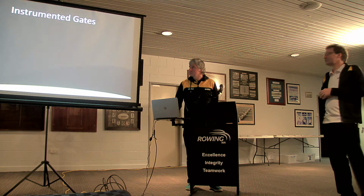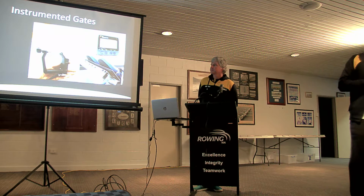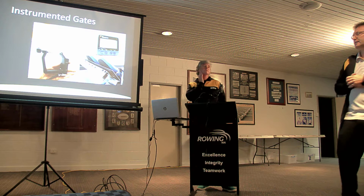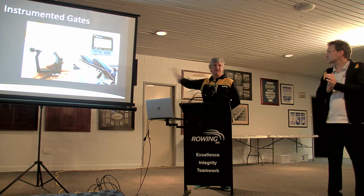So instrumented gates. Peach is a gate. With an instrumented gate, you take off your existing gate and it slots straight onto the pin that already exists. The limitation is there's no pitch adjustment. It's pretty much the accepted system in Australia currently within the SIS-SAS system of Rowing Australia. You also have foot stretcher force, which we'll talk about a bit later on. Just on that, if you've got 4-4 wedges in your pitch, you put that on, it's the same. Absolutely. If you've got 5-3, it's different. If you've got 6-2, it's different.